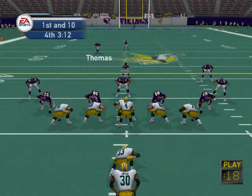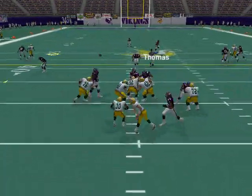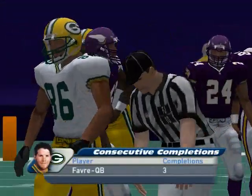Ball on their own 32. Defense showing blitz. Blitz! Throws left. Freeman with the reception. Antonio Freeman seems to get better and better every year.